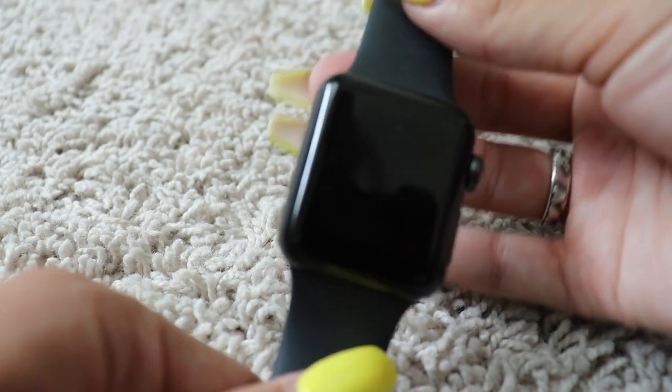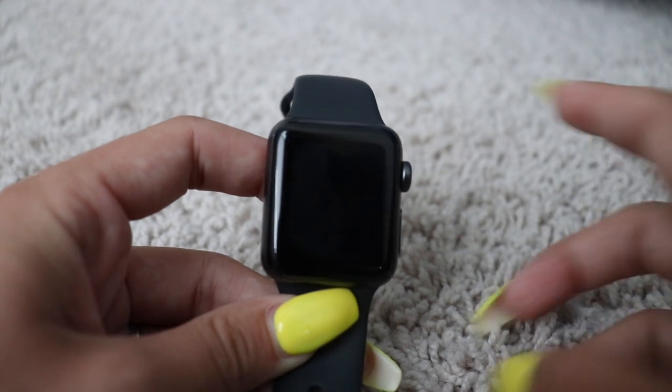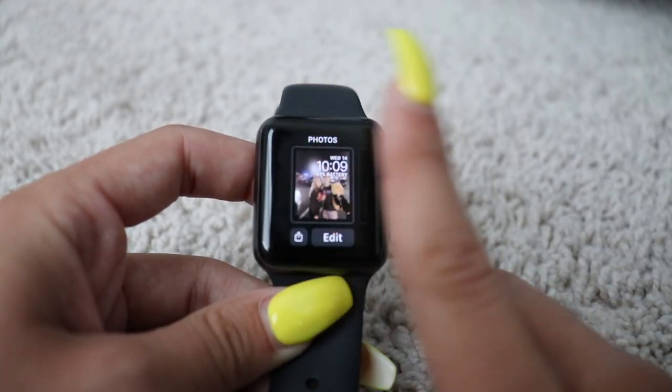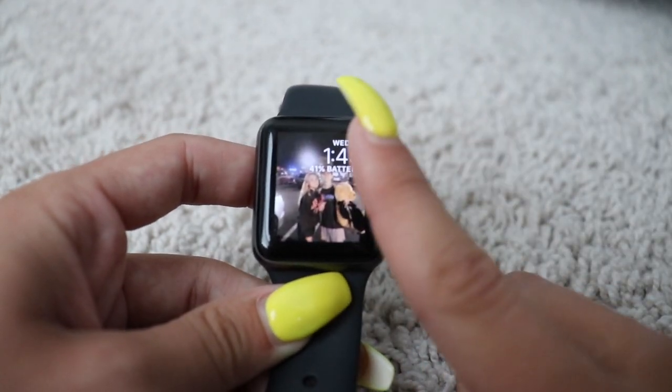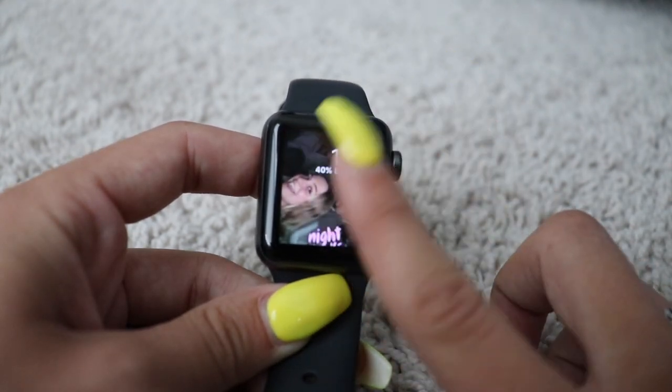I have the Space Gray 38mm Apple Watch Series 3 with a black band on it right now. So this is the watch face that I currently have on. It's very simple. I actually just changed it. I used to have this one right here where it would show the date, time, and battery life. And then you can just switch through random photos.